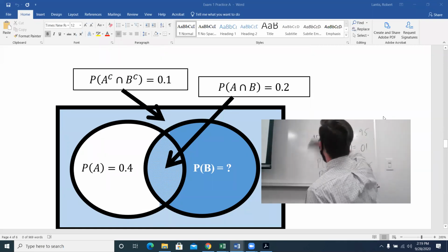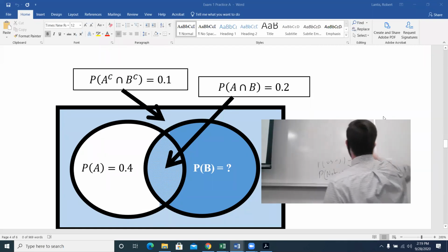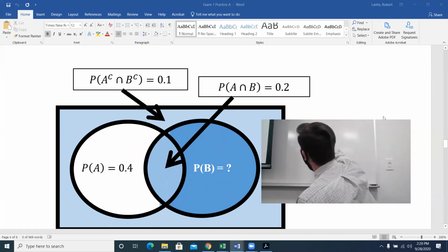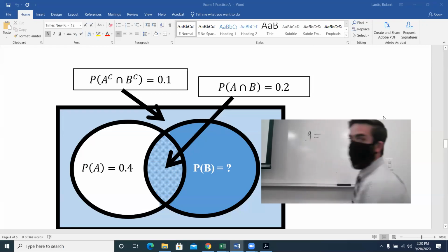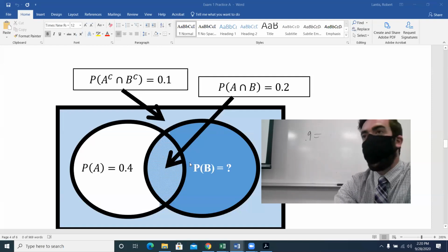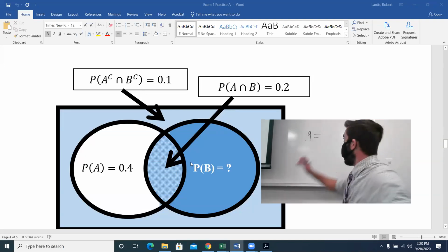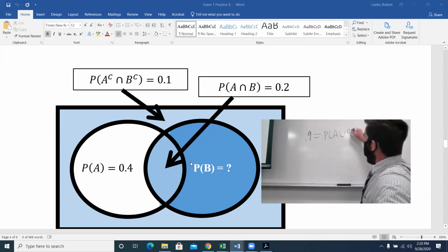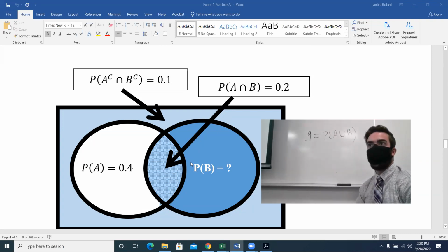So if I know the area in the circles is equal to 0.9, now I need to think about, okay, what is the area in those circles? Well, that is, I'm either in circle A or I'm in circle B, or I could be in both. So I'm either in A or I'm in B. Well, that's really just saying the union of those two things, right?